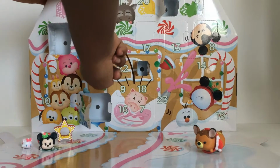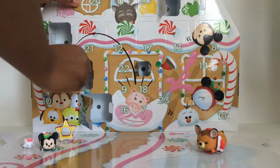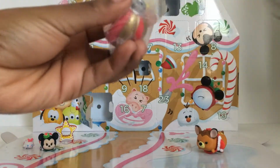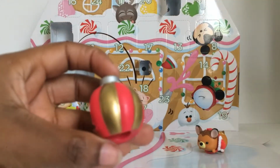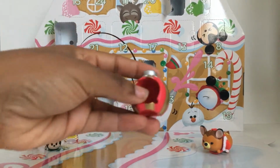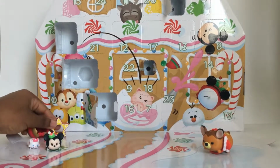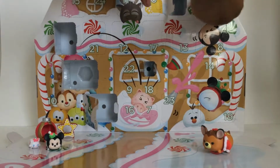Okay, 5. 5 feels like a big one. It's a big one. Oh, it's an accessory. Looks like one of those rubber balls that you get on Christmas trees. It's really pretty. Gold and red. So pretty. Put the accessories over here in the snow, just waiting for someone. Okay, so we did 5. Now we're looking for 6. 6 is all the way up here. Let's see what we have.